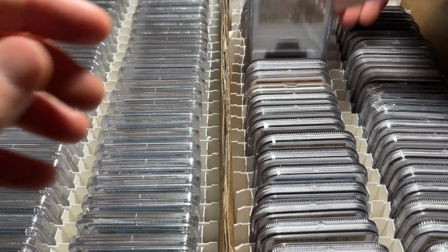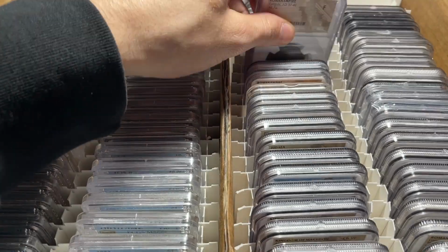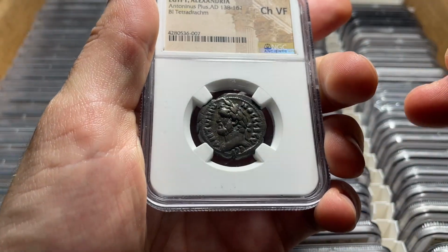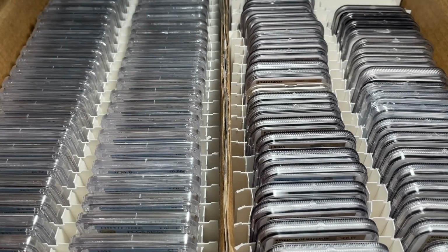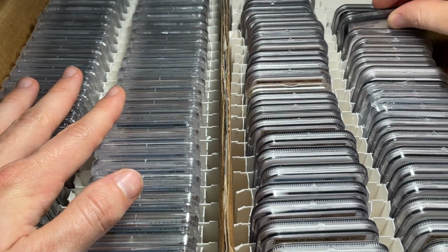I've also been focusing a ton on interesting ancients. This is a beautiful Caligula Vesta ass coin. We've got some nice Antoninus Pius. That's a beautiful tetradrachm. I don't know if that one is a budget offering necessarily, but we do have some of those. I'm going to take you through a bunch of the inventory though and do an inventory spotlight in the usual way where we do a lot of the highlights.